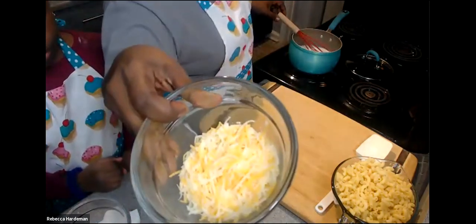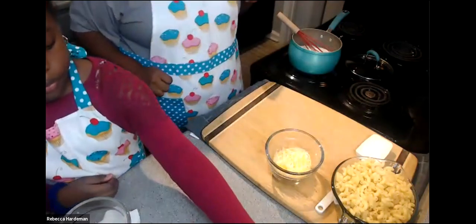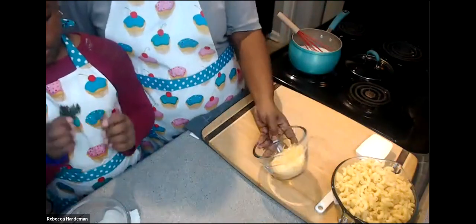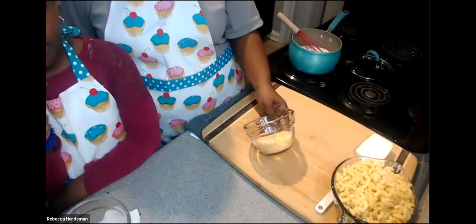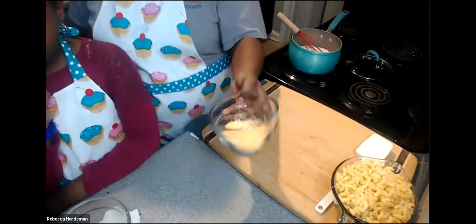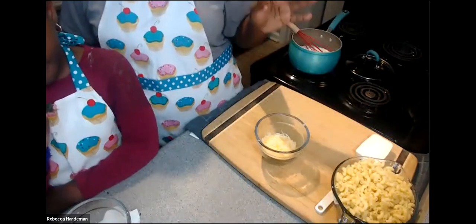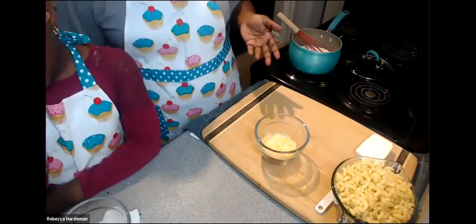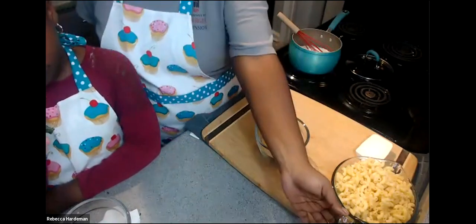Now for the cheese, I'm using a reduced fat, what they call a Fiesta blend. So it's a blend of cheddar, Monterey Jack, and I think Colby or maybe mozzarella, one of those. But it's a blend of different cheeses. You can use 1 cup of whatever mix you want to use. So if you wanted to use all sharp cheddar, that works. A lot of people like just sharp cheddar for their mac and cheese.